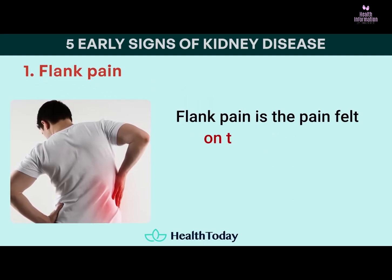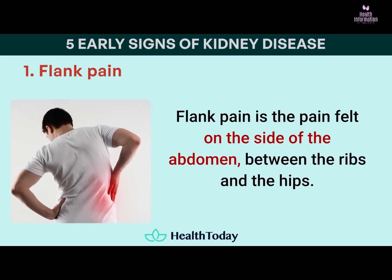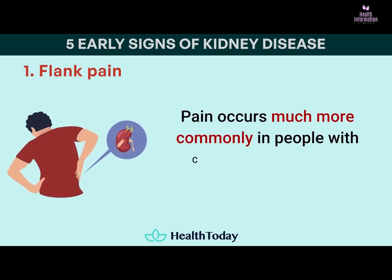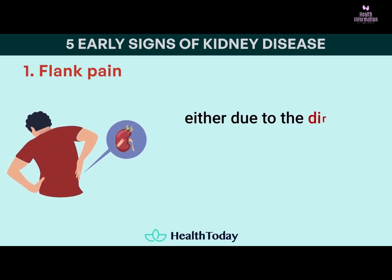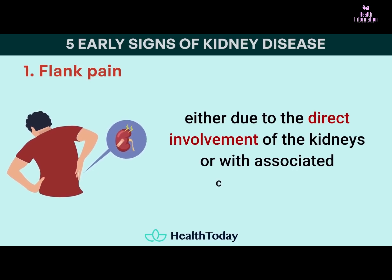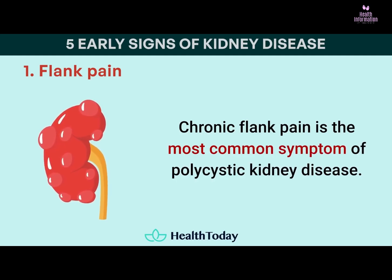Flank pain is the pain felt on the side of the abdomen, between the ribs and the hips. Pain occurs much more commonly in people with CKD compared to the general population, either due to the direct involvement of the kidneys or with associated comorbidities. Chronic flank pain is the most common symptom of polycystic kidney disease.